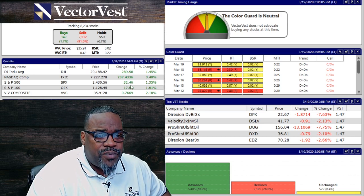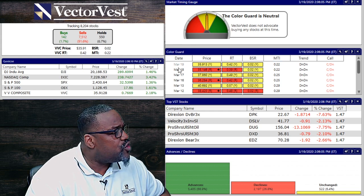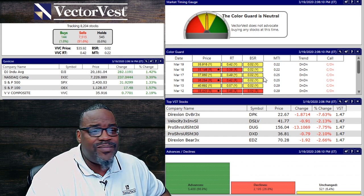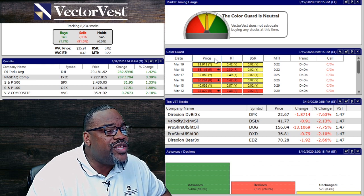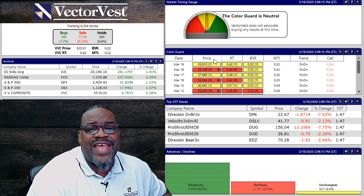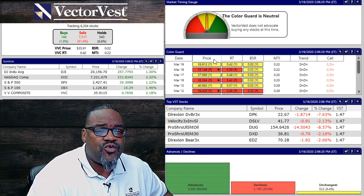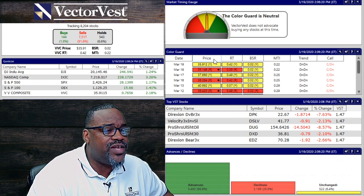Let's look a little deeper into the market. We have something called the color guard. The color guard tracks three of our market timing indicators. Price, which is the price movement of that VectorVest composite. We track the move of that indicator on both a week over week and day over day basis.